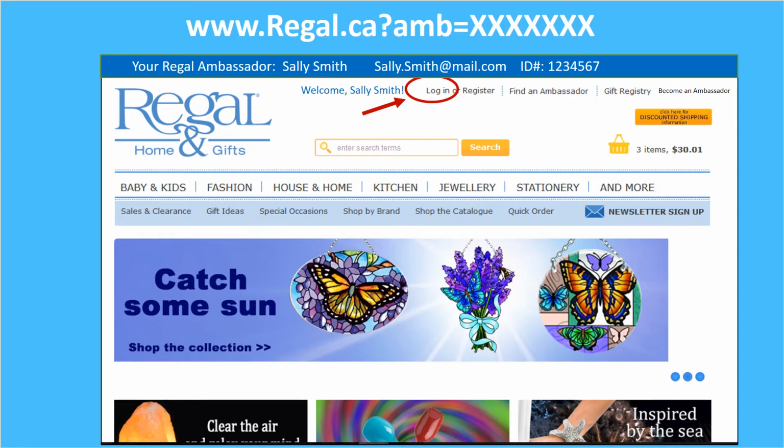And then the password is either the temporary one that we gave you when you first registered or the one that you subsequently changed to your own. And this will get you into your dashboard.